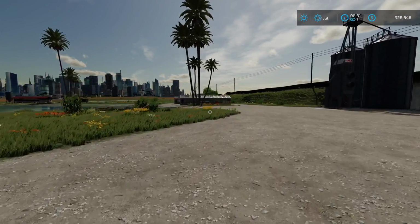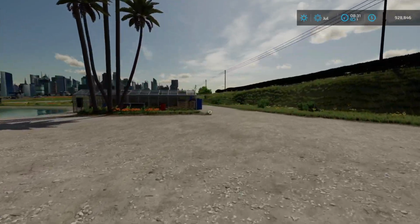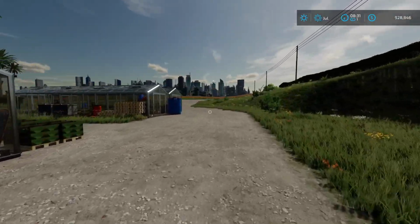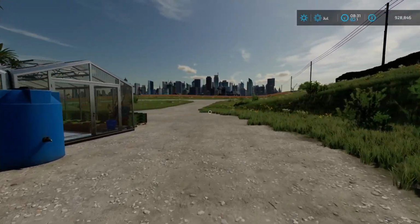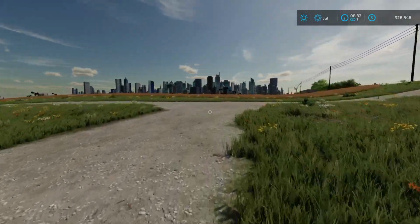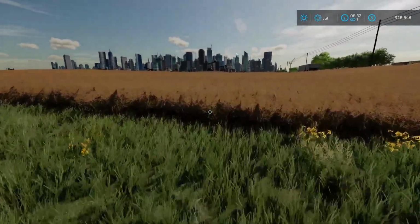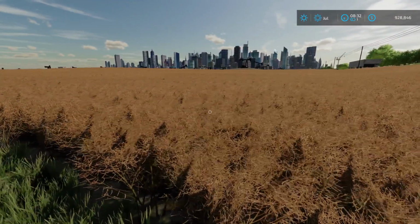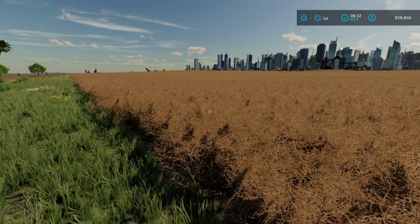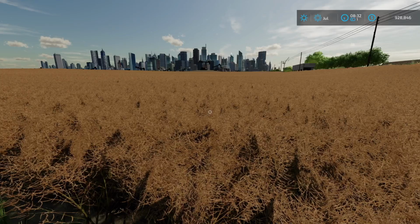It is July and the canola is ready to harvest. It's looking great, in fact. So my plan for today is to hop in the harvester and get this all taken care of. Check it out. Looking good. I'm not entirely sure what I'm going to do with the canola now. But sure, yeah, let's hop in and harvest it.